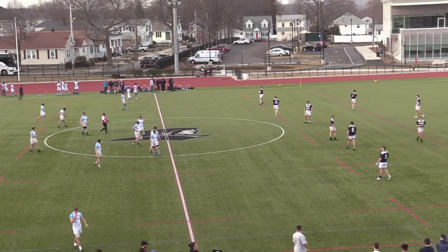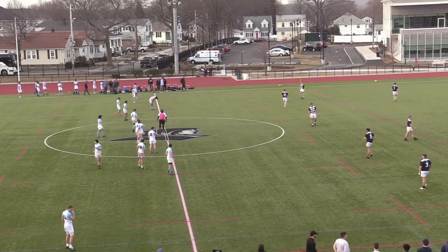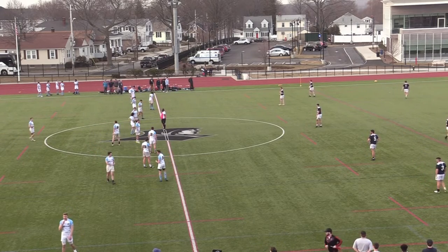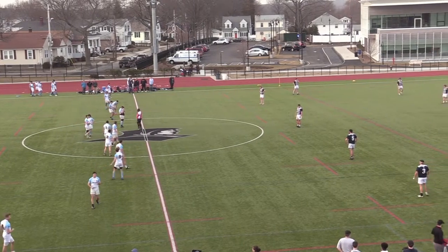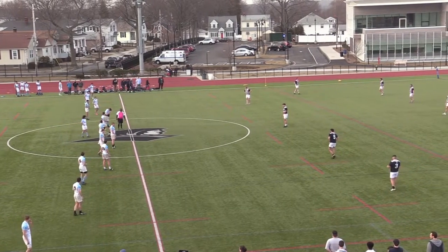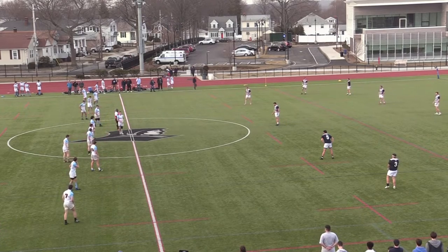It's a pretty nice little pitch here, Ben. I've never been up to this. This is a very nice pitch. Absolutely gorgeous. Nice turf. And as previously mentioned, they actually have a booth here. Right. Very excited about that.